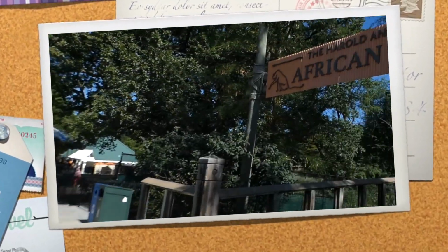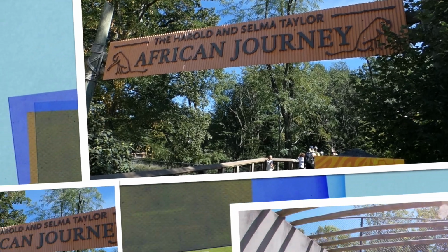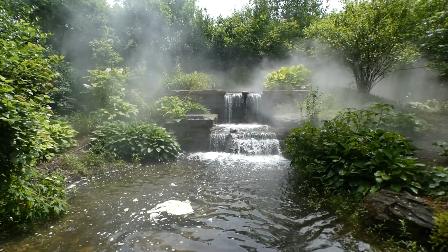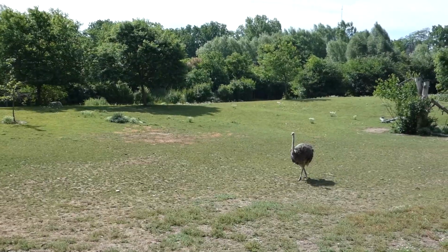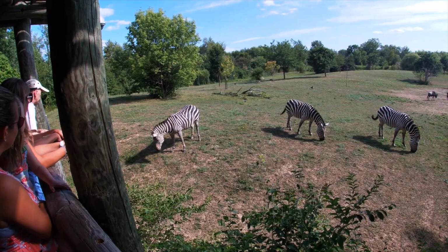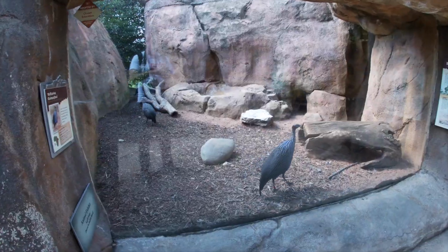Number 7, African Journey at the Maryland Zoo. Wait, no. The African Journey at the Fort Wayne Children's Zoo. I'm not gonna lie, I find most African-themed sections kinda boring, but not this one. It isn't just a giant hoofstock yard surrounded by a few little exhibits. It's a giant hoofstock yard surrounded by a bunch of exhibits, big and small and full of surprises.